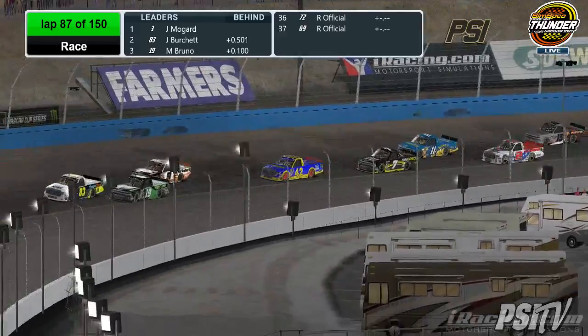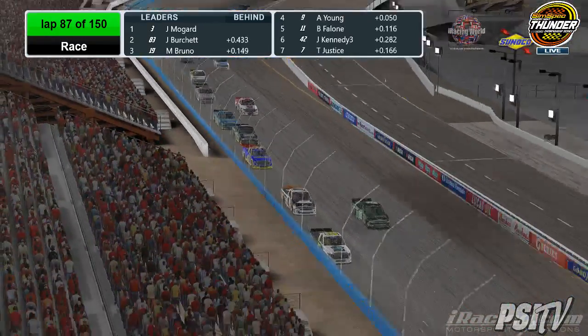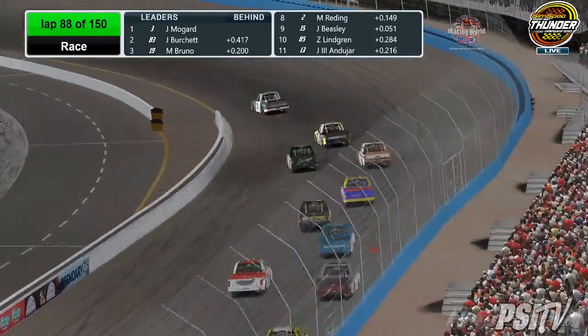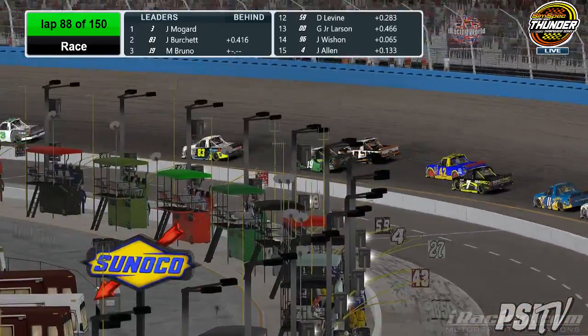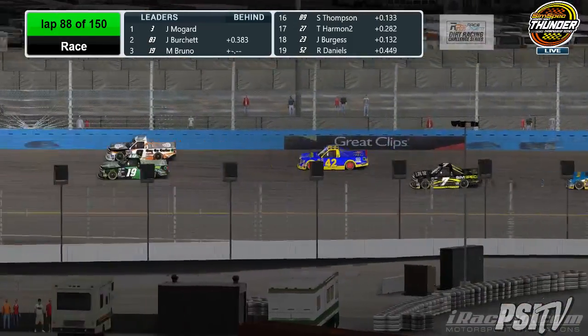With the 83 of Joe Purchett. They're going to drag race out of turn 4. Mike Bruno actually with a blink there out of turn 4. He's going to fall back to Aiden Young now. That'll be a battle for 3rd. Tyler Justice trying to find ground on John Kennedy. That would be for 5th.